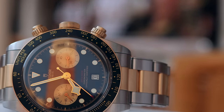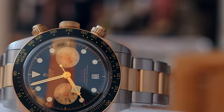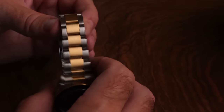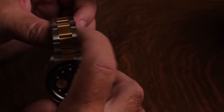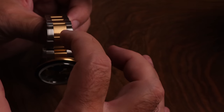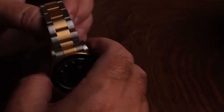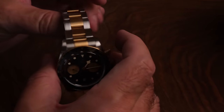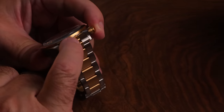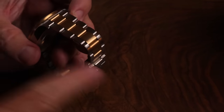Now, the difference between this two-tone and maybe a Rolex two-tone is that not everything is solid gold. So for example, the links here in the bracelet are wrapped gold. So it's a leaf of gold wrapped around the steel link. So if you do get a gash in it or a scratch, it's not going to reveal steel underneath it unless you went really, really deep. So essentially you're getting the same look, but it's not as weighty as full gold links would be. The end links on either side are solid gold. The rest of the links are wrapped gold.